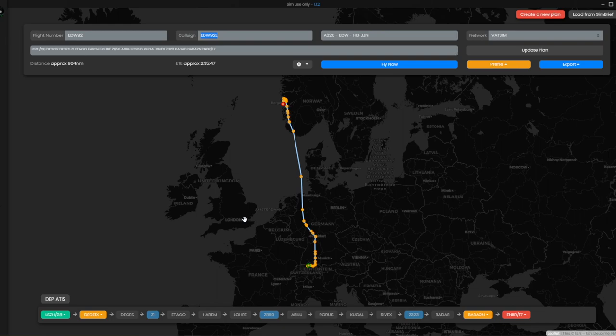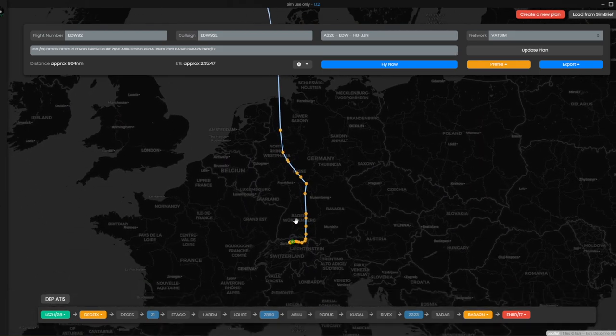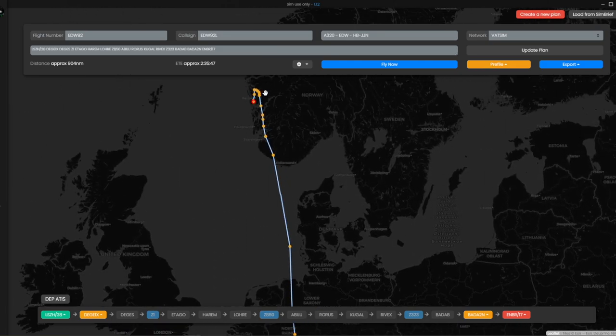So today we're flying from Zurich in Switzerland, and we're going to head up to the brand new RDpresets scenery, Bergen, which is in Norway. Very Christmassy flight this, very wintery. It's actually snowy on the ground in Switzerland, and I assume it will probably be snowy on the ground in Bergen.